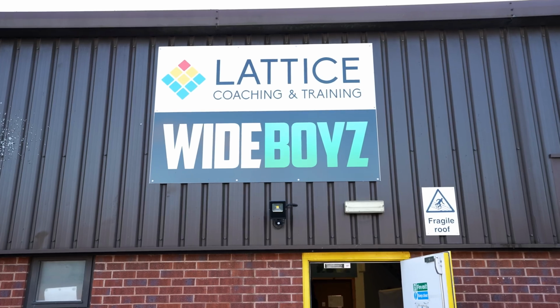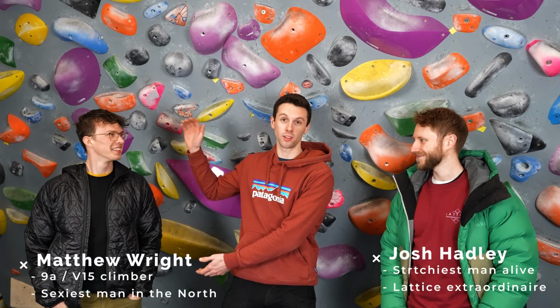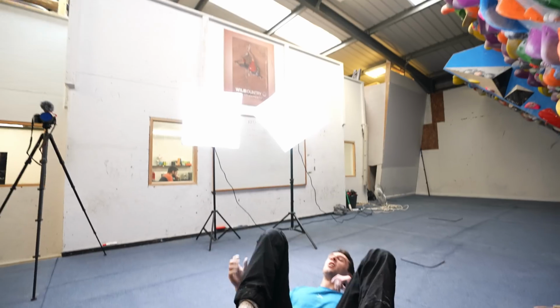We're here with Lattice. We've got Josh, who is our Lattice tester, Matt, a pro climber who's climbed 9A, and myself, who's climbed 8B. We're going to try the Lattice test, and we're going to have a bit of a competition between Matt and myself over who gets better scores, an 8B climber, an amateur, or a professional who's climbed 9A. The trick is, we're not trying to beat each other in terms of the high-end scores. We're actually looking to see who gets closest to the grade that we climb.